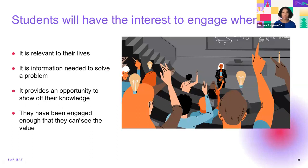So to bring all of this together, students will have the interest to engage when it's relevant to their lives, when you can bring your course material and apply it to something that they can see as being relevant. And then also, if it's information that they need to solve a problem. So think about those ways in which you can take something that is funny or something that may be trending, so to speak, in social media, because we all know that the students are on social media, but also bring it into your course material. And then also it provides them an opportunity to show off their knowledge. And they have been engaged enough when you do all of this where they can truly walk away at the end of the semester seeing the value in taking your course.